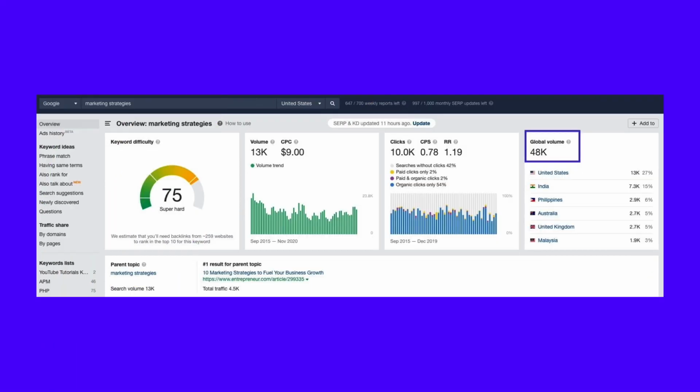Also, don't forget about multilingual SEO. Keywords in other languages are sometimes a lot less competitive. The English market is very saturated when it comes to content marketing. For example, in English, let's look up the term marketing strategies. We can see that it has a global volume of around 48,000 searches per month.